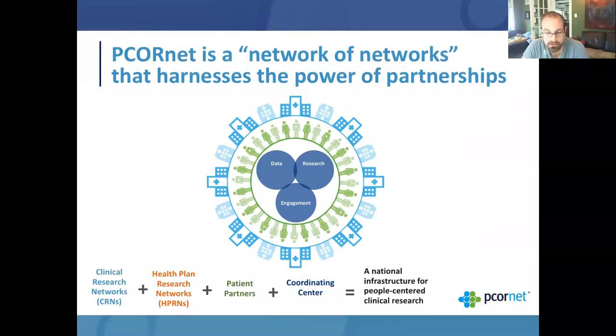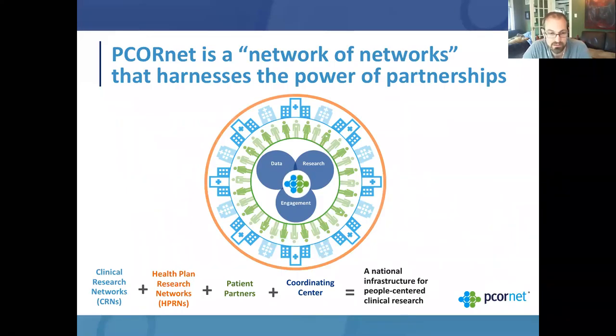Just a little bit of background around PCORnet before we dive in, just to level set everyone. If people are familiar with Sentinel, most of this should look familiar, but I wanted to make it clear so that we're all on the same page. PCORnet is a network of networks, made up of clinical research networks, which are networks of academic health centers, health systems, things of that nature. There are networks comprised of federally qualified health centers. There are also health plan research networks, which are more familiar to those that deal with Sentinel, so claims-based partners. We have patient partners, and then a coordinating center.